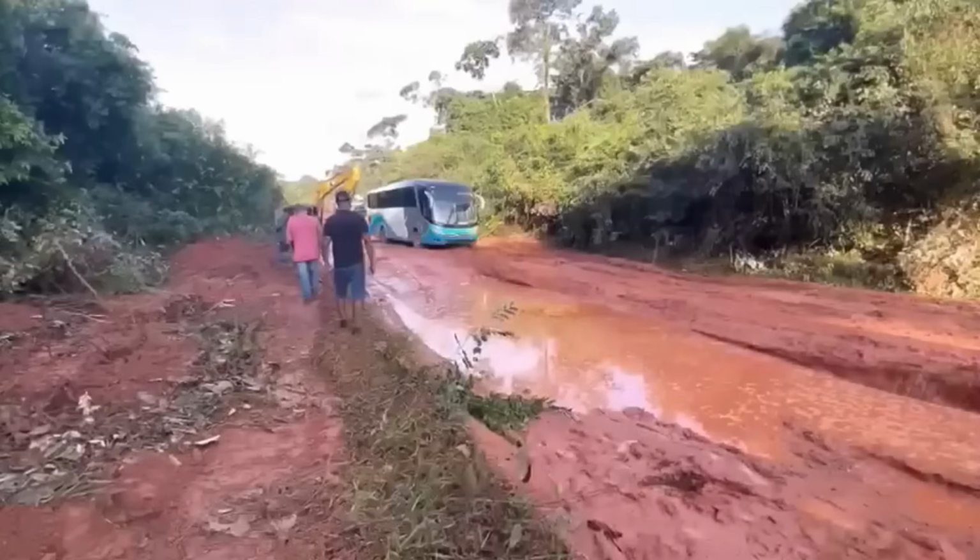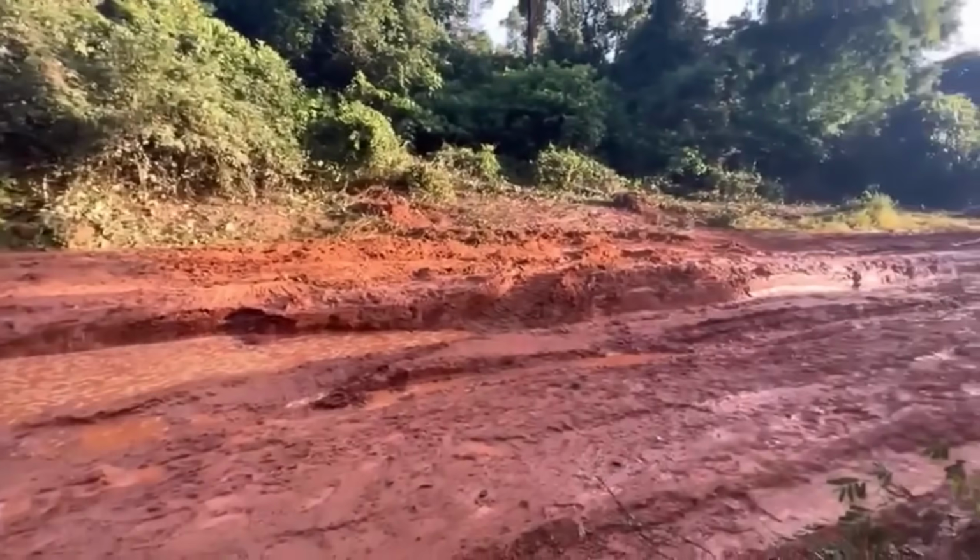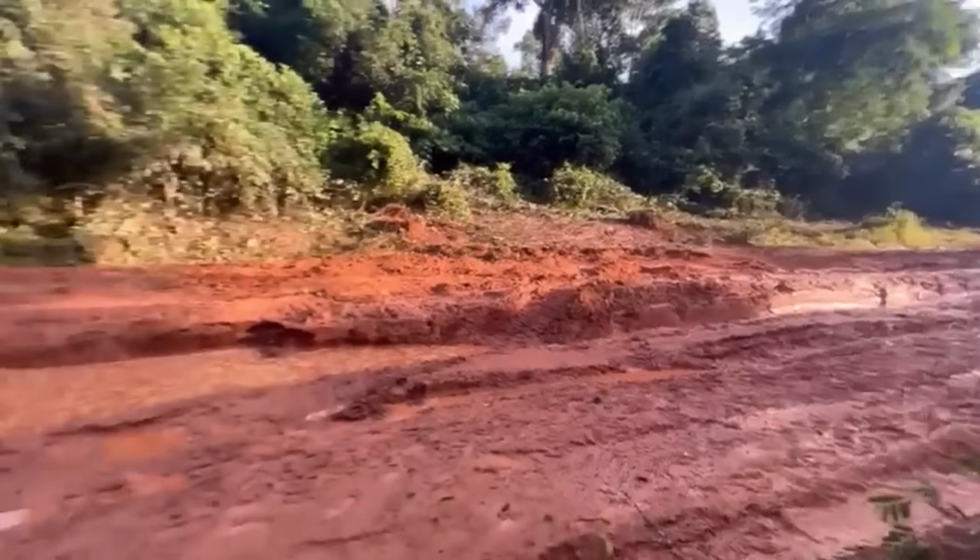This passenger car was unlucky to have to go on this road. I think the car owner will be very sorry for his car.